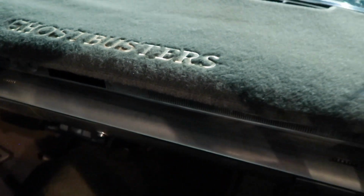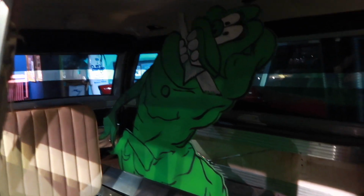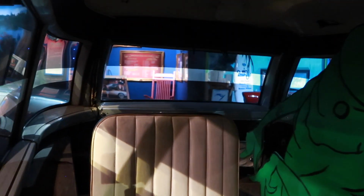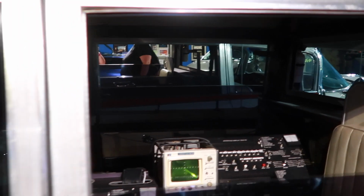Oh my god, I love the smell inside these old cars. Oh, there's a ghost. Is it Slimer? I think it's Slimer. And look at all their Ghostbuster technology, all their gizmos and gadgets aplenty. Super cool though. Like I said, even if you don't love cars, I think you could really appreciate this place. And the price is $15, so it's not ridiculously expensive unless you have a large family.